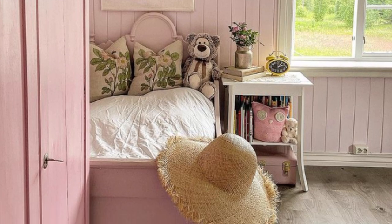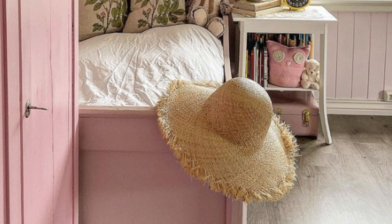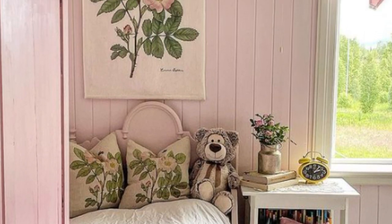It includes the natural fibers of the decorative elements such as the pennant, the straw hat, and a pink cabinet to give harmony to the children's bedroom.